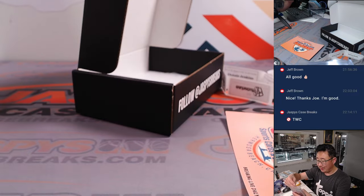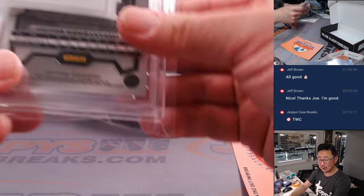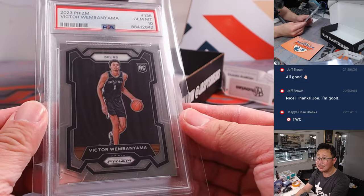I feel like if you have the budget for it, it was a no-brainer to get a spot straight up, ladies and gentlemen. Everything's a PSA 10.